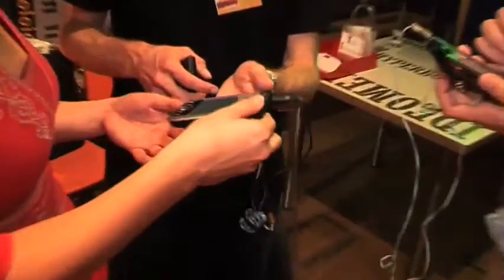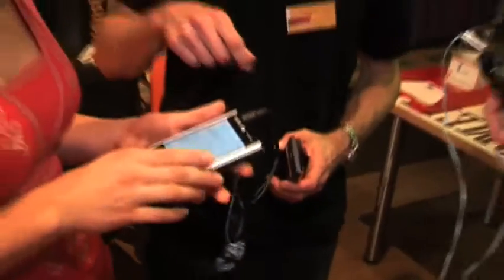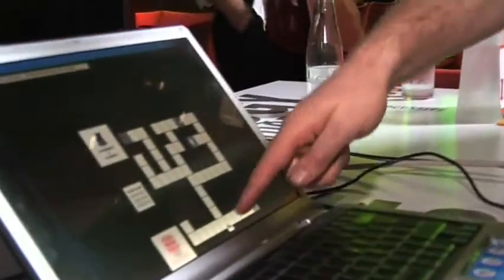So as you sweep across the screen on this one, for example, then you get a stereo pan effect as you move from left to right. The vibration moves from left to right across your hands. Andrew Crowson helps the audience to understand how tactile displays are being developed through playing maze games.